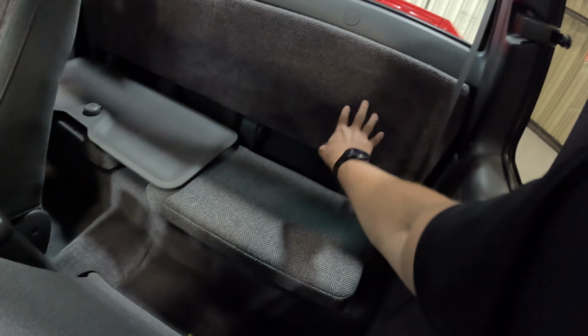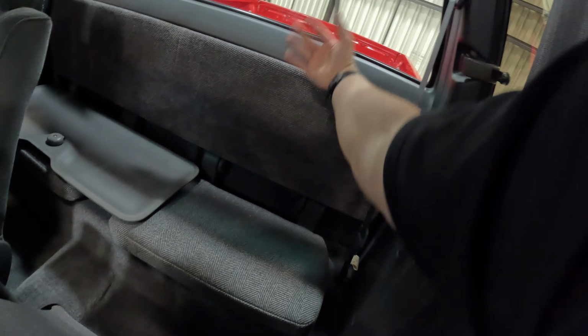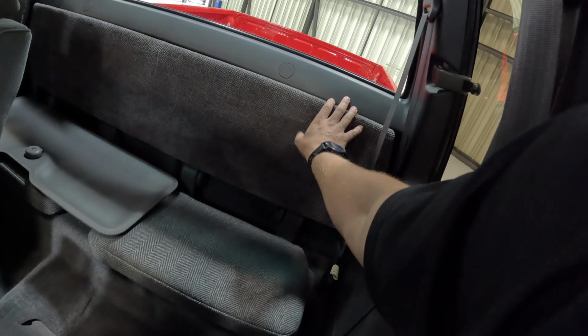This is actually really cozy. It doesn't look like there'd be anything back here to support you. I mean, obviously, like there's no head restraints back in the day.